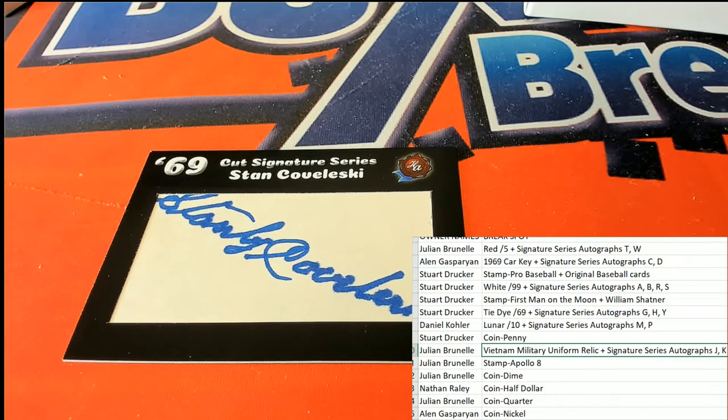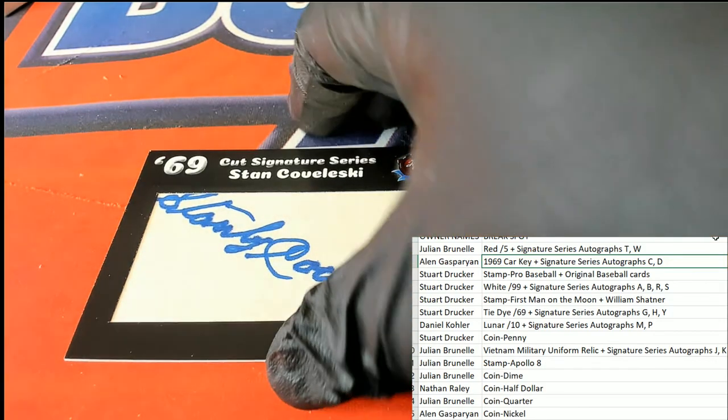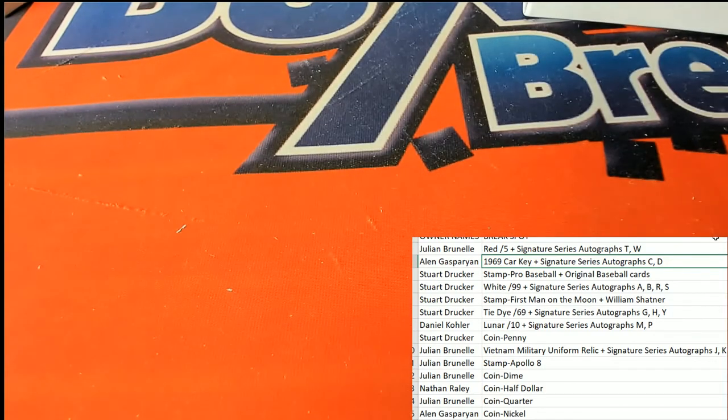All right, so we got more great stuff going on. But there it is. It was C. It was Allen G with that hit. And that's our box break for this 1969. Fun break.